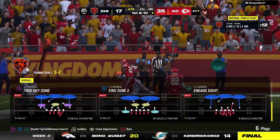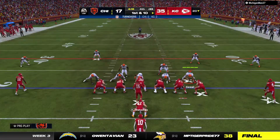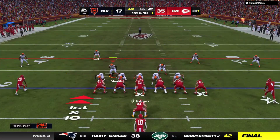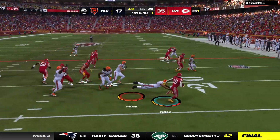This was some chances they wouldn't have earlier in the game. But give credit to this defense. They've really stood tall throughout, and they come up with the interception in the end zone.